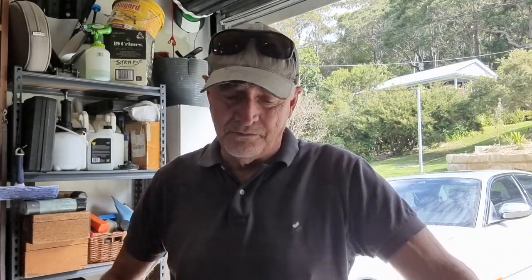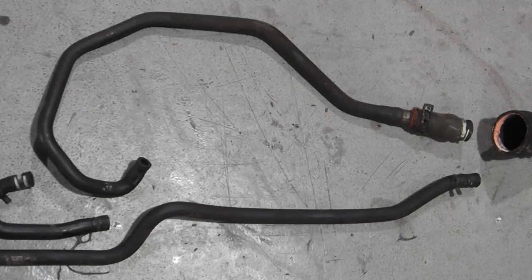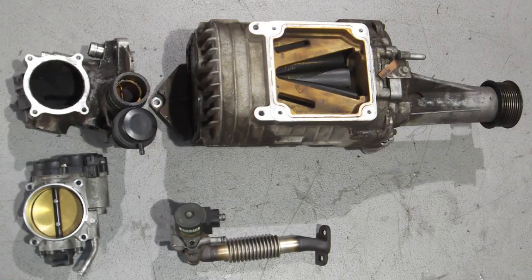So we booked it into Dr. Jag, and yes, it did need a full valley hose and the connections underneath the manifold. But being an XJR, it wasn't as easy as it sounds, because you've got to take off the supercharger and the manifold and a lot of other ancillaries on top of that. So it was going to be ugly, it was going to be costly.